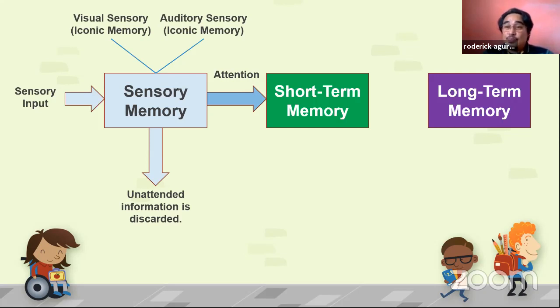Oh, by the way, the auditory sensory input stays for 3 to 4 seconds. If visual sensory input stays milliseconds in our sensory memory system, the auditory sensory input, which is the voice and the explanation of the teacher, stays in our sensory memory 3 to 4 seconds. So if they complement each other, there's a possibility that it will be retained long enough, about 45 seconds, for students to pay attention to it and actually start thinking about it and learning about it. Learning and processing actually happen in the short-term memory. That's why it's called the working memory.